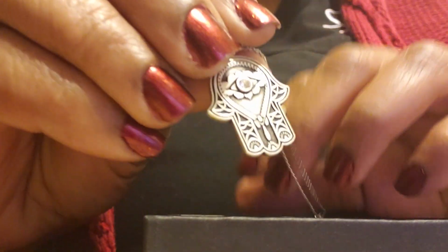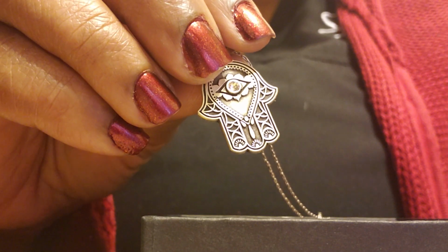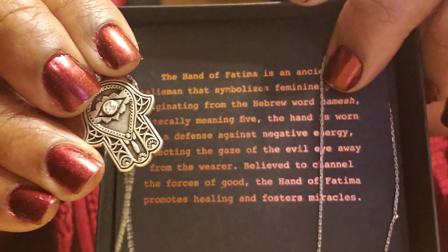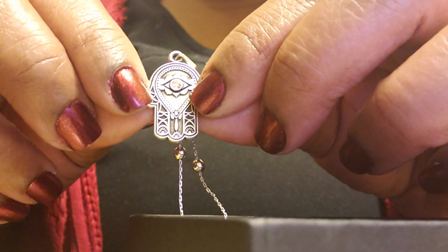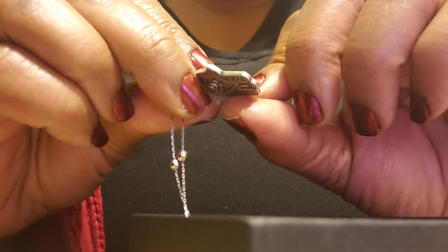This one is the silver hand of Fatima necklace. I call it Fatima because of how it's spelled. But again, this looks like a little silver baby elephant with his head down and his headdress showing. And these were from 2017. And I had to get these in both colors because I couldn't decide what I wanted.